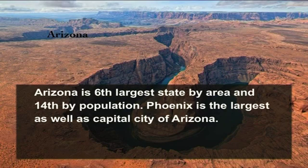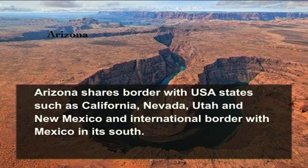Arizona is the 6th largest state by area and 14th by population. Phoenix is the largest as well as capital city of Arizona. Arizona shares borders with USA states such as California, Nevada, Utah, and New Mexico, and an international border with Mexico in its south. Arizona state has distinctive topography.